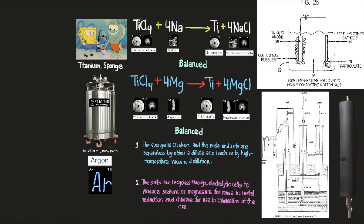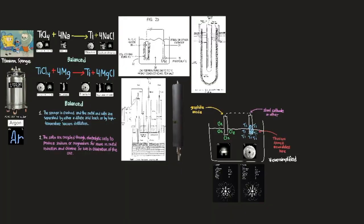These reactions take place in large sealed vessels at approximately 800 to 1000 degrees Celsius, or 1450 to 1800 degrees Fahrenheit, in an inert argon atmosphere to avoid contamination of the final product by air or moisture. Both processes produce titanium in the form of a highly porous material called sponge, with the salts NaCl or MgCl2 entrapped in the pores. The sponge is crushed and the metal and salts are separated by either a dilute acid leach or by high temperature vacuum distillation.